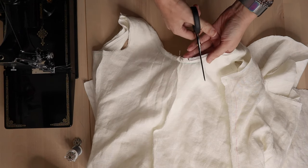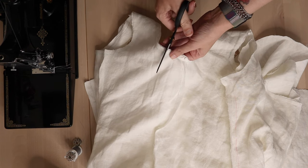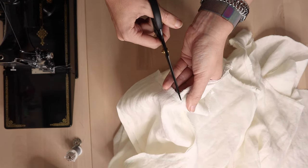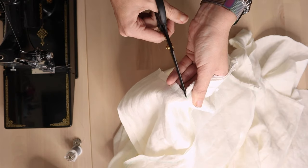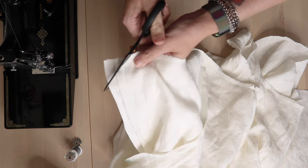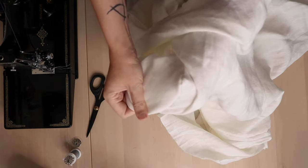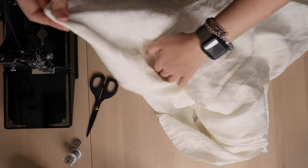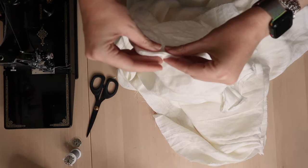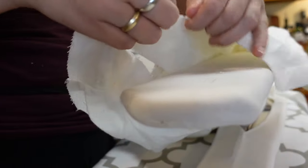After everything is sewn together, I will clip the curves at the neckline, cut the front seam corners, and turn the whole thing right side out and iron it. The hardest part here was making sure I didn't erase the arm side markings on the straps while I pressed the neckline seams.